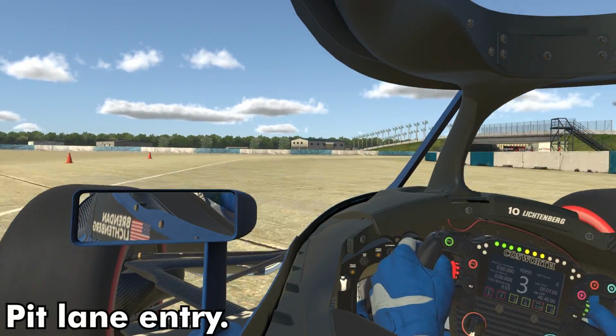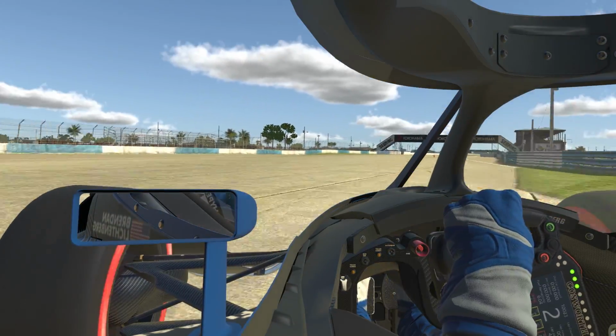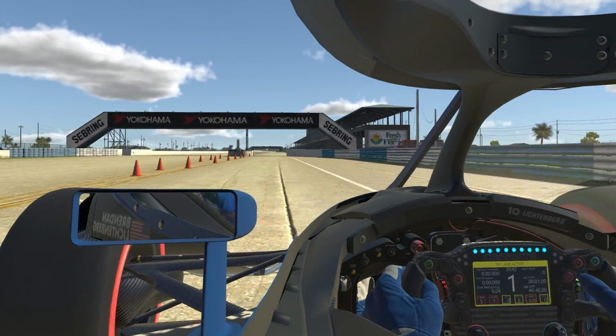Pit lane entry at Sebring is pretty straightforward. As you enter Sunset Bend, just hold to the right of the track and enter pit lane as such.